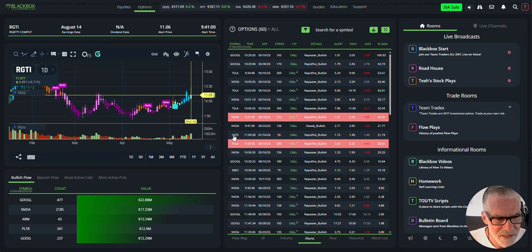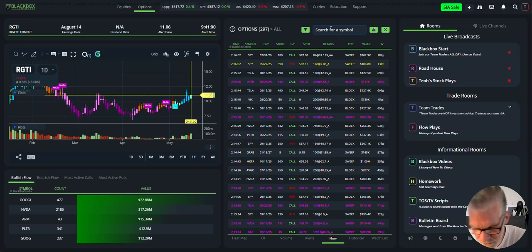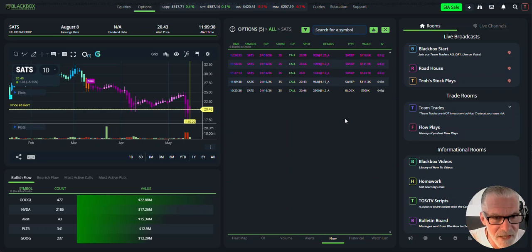But if you take the ticker symbol SATS and go over to the flow tab, you type it in here. Let's see if we can find out a little bit more about these trades. Yeah, there they are.